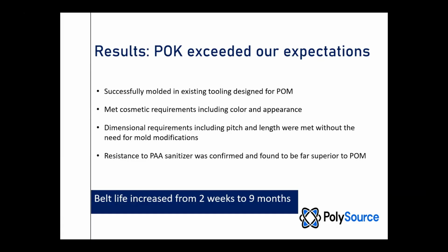And finally, at the 9-month mark, the customer couldn't believe how well it was performing and decided to just take it offline and replace it, just because they thought for sure this thing was going to break eventually. It did not.